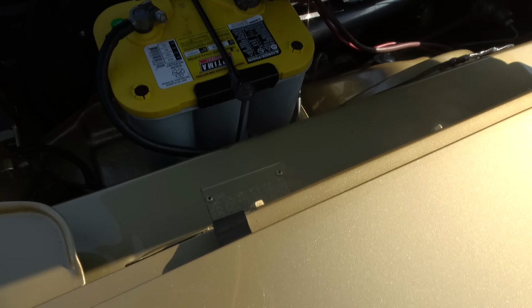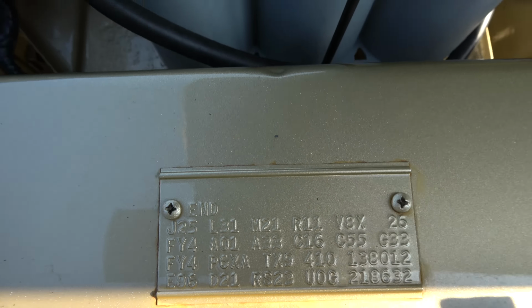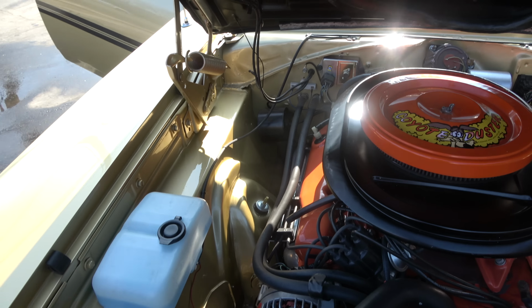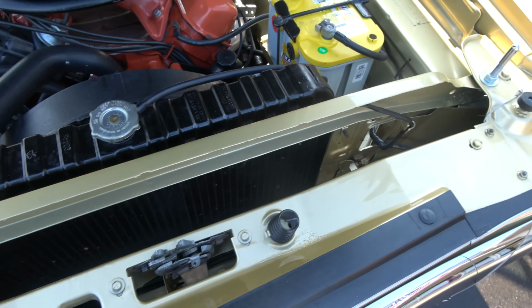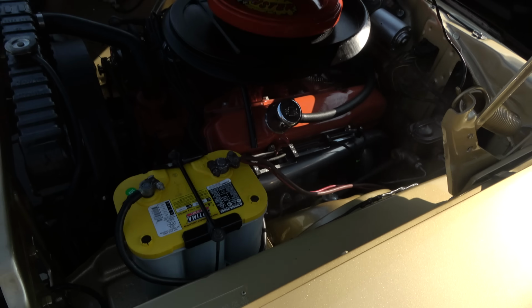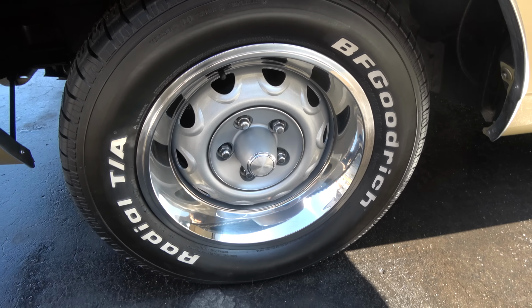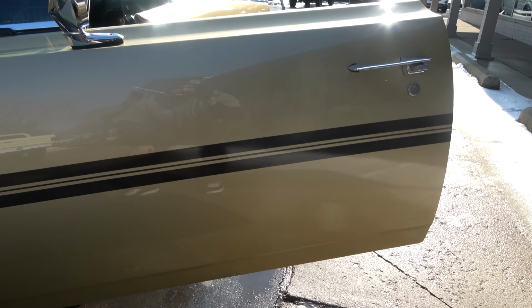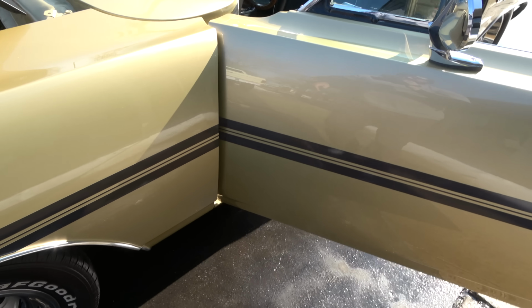The fender tag, I do believe he said, was a replacement fender tag too, but there is a broadcast sheet with this car as well. They've added electronic ignition. Again, detailed up very nice underneath the hood here. Drums on the front, if I remember. Yeah, factory drum brakes. Gorgeous car. Gorgeous car.